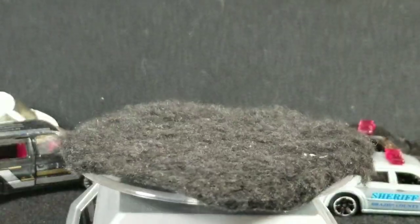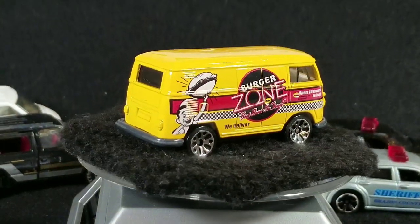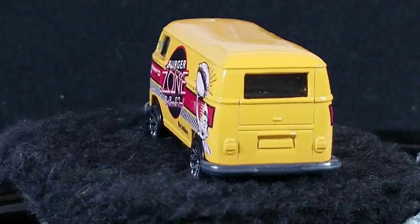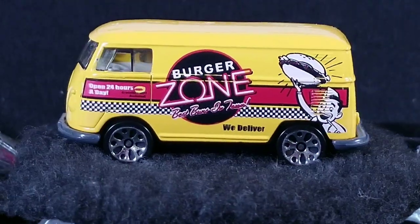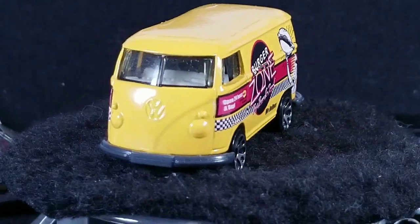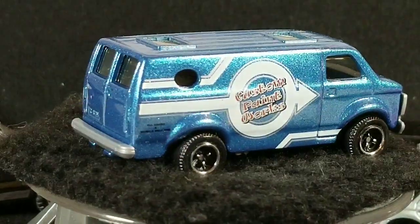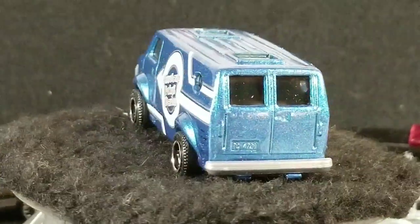Alright, next one. This one is the Burger Zone. Didn't have it, so I wanted to pick it up. There are some doubles in this grouping. When you find them cheap, you know, I want to help out other van collectors. So if I can find them cheap, I usually will get a couple extra, and then I can pass it along to the next guy, do some trading for some stuff I don't have.